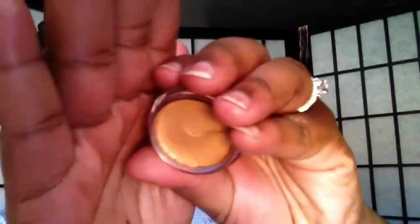Very interested to see how this will perform on my eyes. I might have to try this out in the house before I wear it out because I am very wary of cream eye products and their performance. So that retails for $14 and it is in apricot twist. One more look at it. Ooh, it's drying already. Okay, so it does set rather quickly because it's drying already. So that might be good. I might like that.